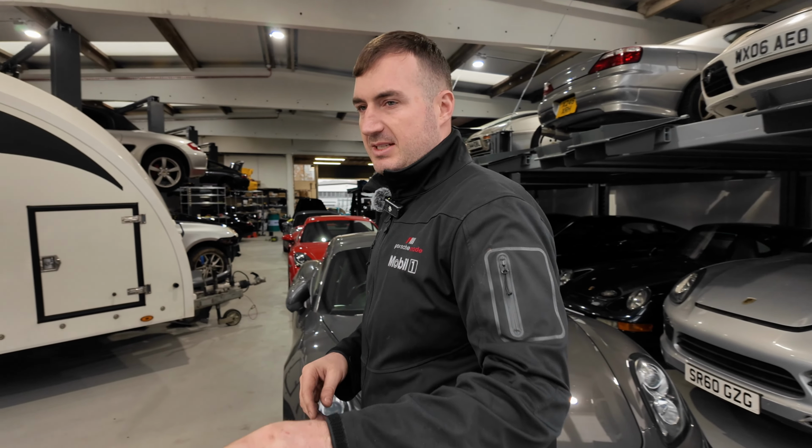What have we got running down? We've got the hybrid KM, which is a battery fault, which is one of our jobs. We've got the 993, which is coming for a whole host of issues, this 993.